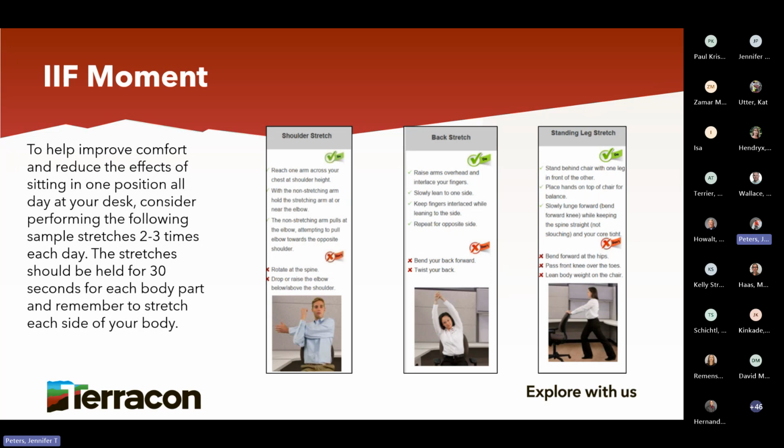So a big thing to keep in mind is to stretch 2 to 3 times a day. If you need to, set an alarm on your phone or your watch. I bought myself a smart watch because it reminds you, hey, it's been 2 hours, you need to move. But constantly keep your body in motion. And here are a couple of little stretches that you can do while you're sitting or standing at your desk to keep the motion going. Don't sit too long, it's just better for you.